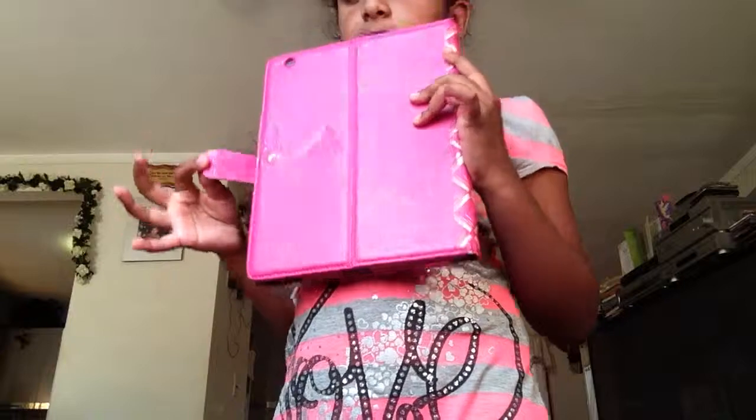Here's the magnet to shut your iPad in. But really, you might have this for the iPod or the iPhone. And it's really cool because you could even put a spoon on it, but I don't put a spoon in it. And here's the inside of the case. Here's the outlining of it. The pink and there.